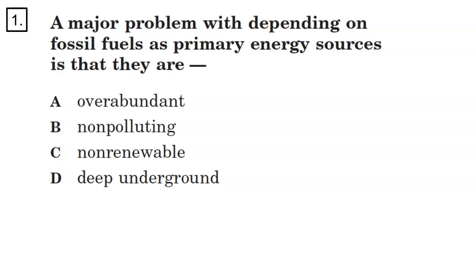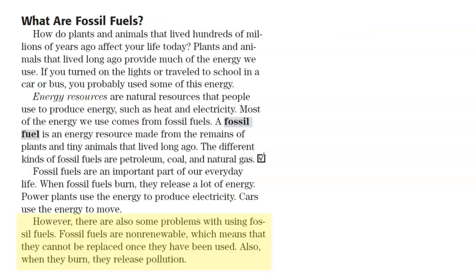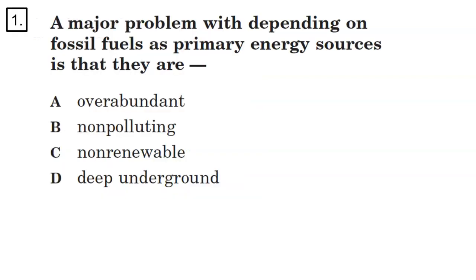These are the answers to the Earth Science 2005 SOL test. Number 1. A major problem with depending on fossil fuels as primary energy sources is that they are... Well, fossil fuels, the problems include things like pollution, as well as the fact that fossil fuels are non-renewable, which means that they cannot be replaced once they have been used. So the correct answer is C, non-renewable.